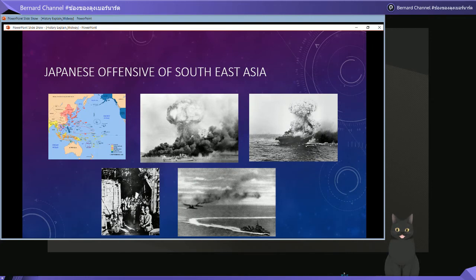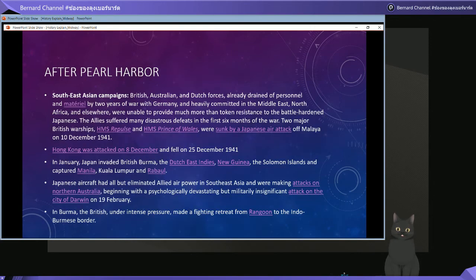Okay, now let's go to the offensive. As I said, the attack on Pearl Harbor was merely a distraction, as they claim. They came and hit Pearl Harbor to distract America into focusing on its home while they struck Southeast Asia very hard. So what happened after they hit Pearl Harbor? Well, yeah, they hit Southeast Asia in the same way.